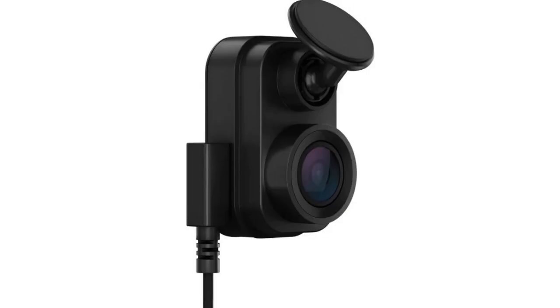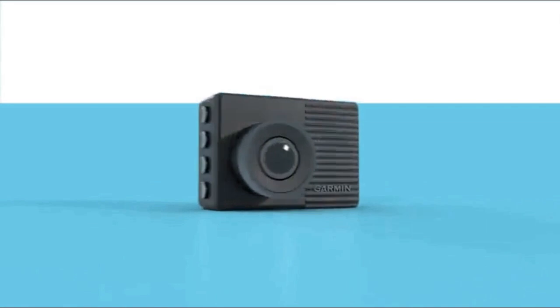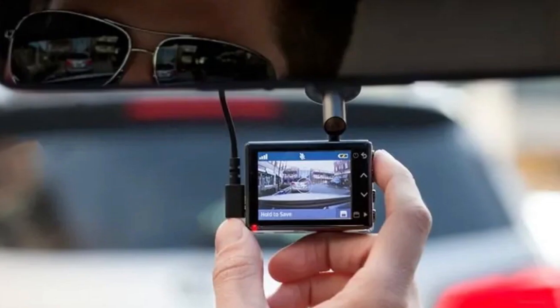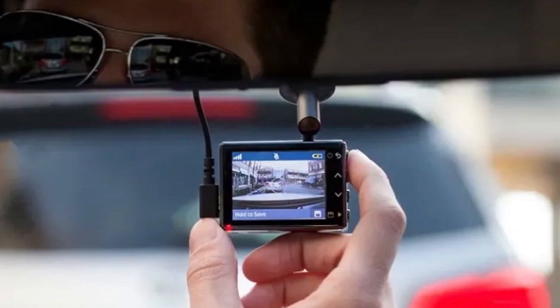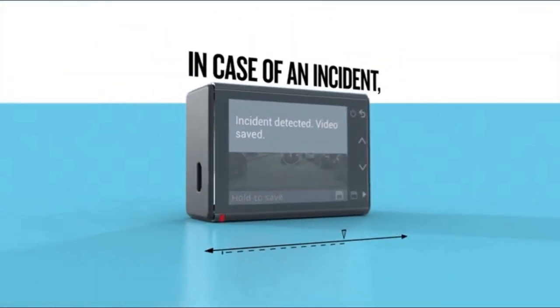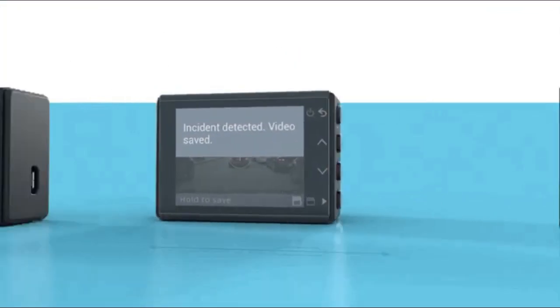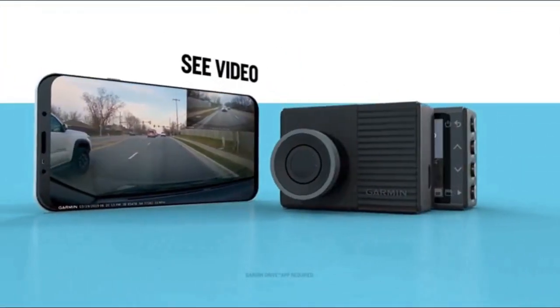One of the biggest advantages of choosing a Garmin Dash Cam is its reliability. Garmin is a well-known and trusted brand in the world of GPS and navigation, and their dash cameras are no exception. They offer a wide range of features and functions, making them one of the best options on the market.